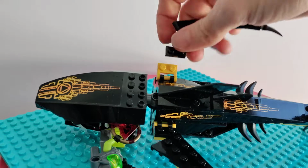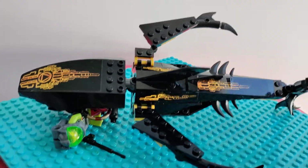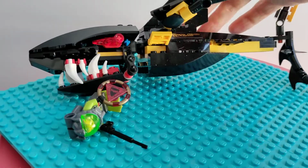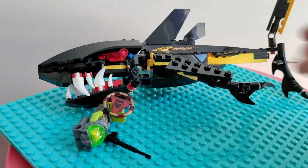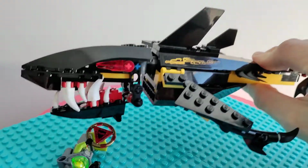It's not quite easy to pose the creature, the other thing just detached, you see. It's not quite easy to pose it because of the tail. It's quite long and it doesn't come flat on the surface, but that's okay. I really love brick build creatures again, so I'm really happy to have this one.